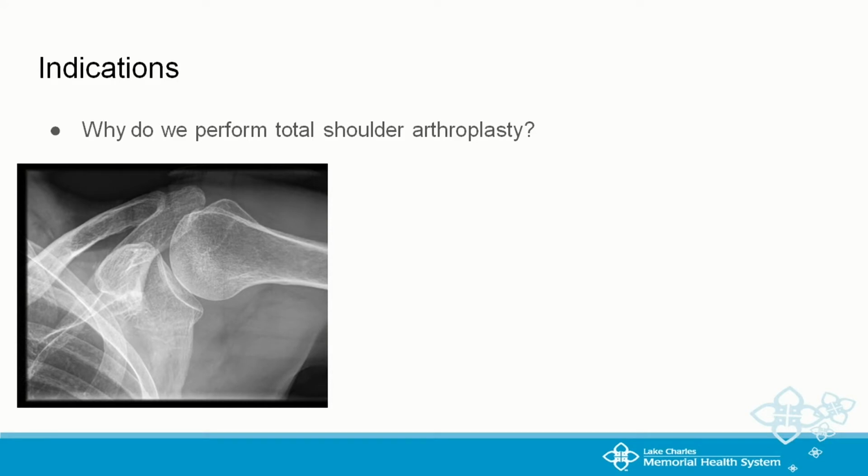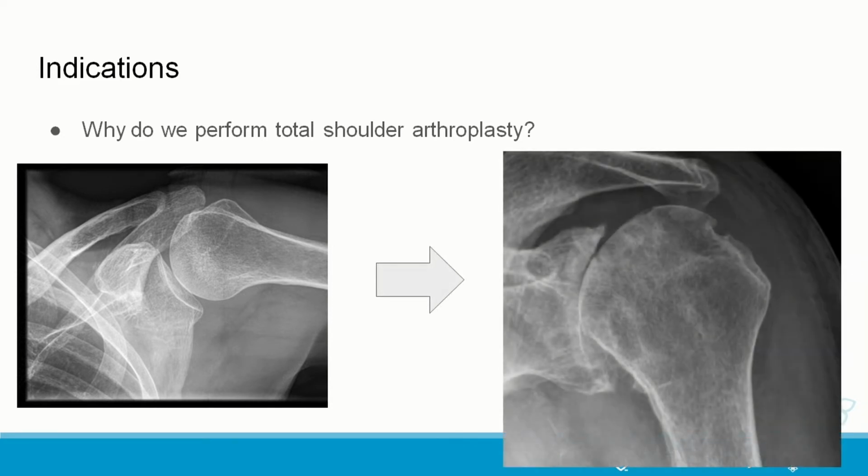So really it comes down to, why do we perform total shoulders? Here's an image of a nice shoulder. You can see a nice ball and socket joint. You can also see the joint space is well maintained, but shoulders do go bad. And here on the right, that's end-stage glenohumeral arthritis. That's arthritis between the ball and socket.